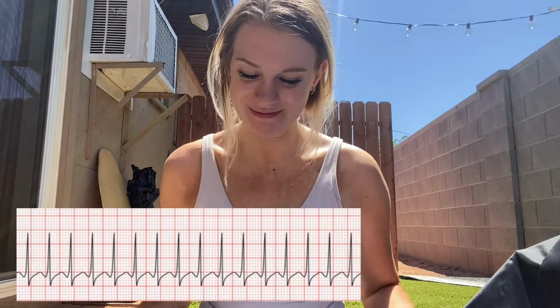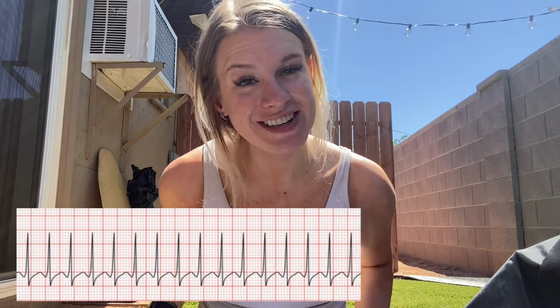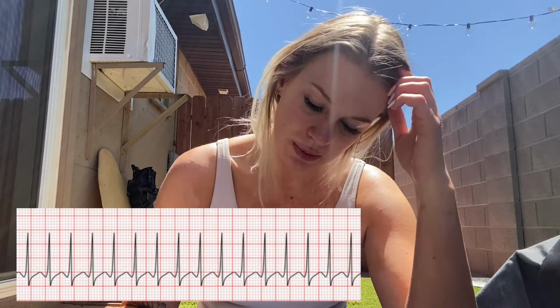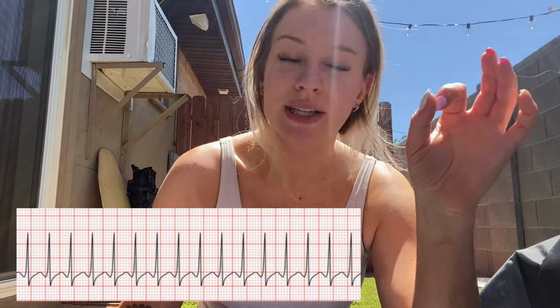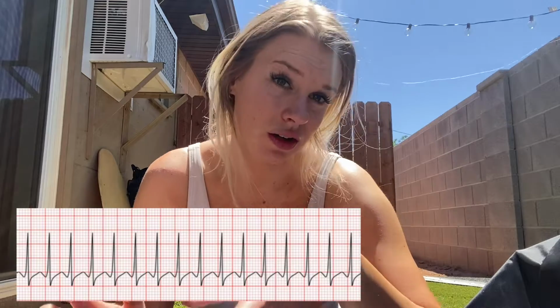Let's talk about SVT now. Defining characteristics of SVT are going to be an entire line of PACs, which is premature atrial contractions. An ectopic cell takes over and acts like the sinus node. It's literally like, okay guys, I'm in charge, I don't care what you say, I'm in charge now. So it's going to look like a skinny QRS, one lump, a skinny QRS, one lump. That's literally what it's going to be.